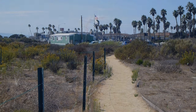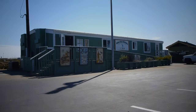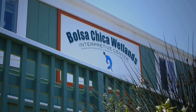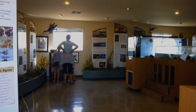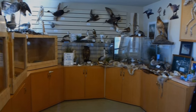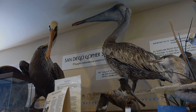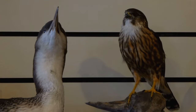Established by community, business, government, and environmental leaders, the Conservancy runs the Bolsa Chica Interpretive Center, which contains a number of educational displays explaining coastal wetlands ecology and history. You can even see the elusive barn owl, one of the rarer wetlands animals, among others.